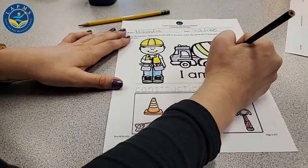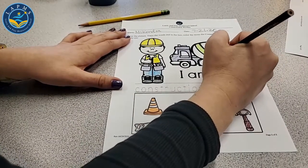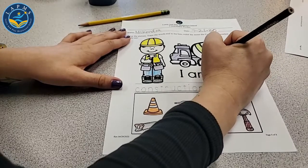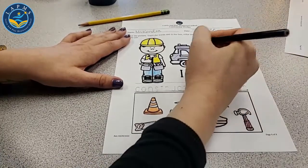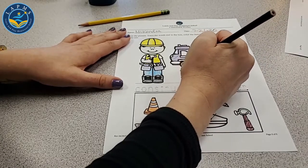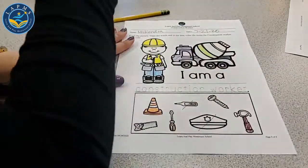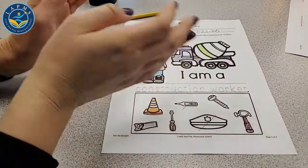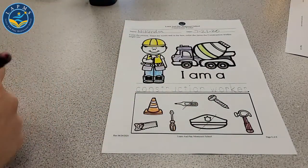To build a building, you need lots of things, like a plan. You cannot just go build a building and say, oh, I'm thinking to go this way. No, you have to have a big plan. You have to get all your materials together. Find all your helpers. Get ready to go. Make sure everything is safe. Then we can start building.